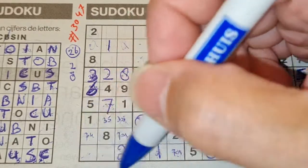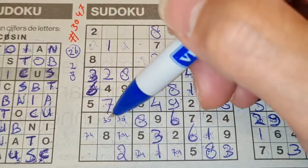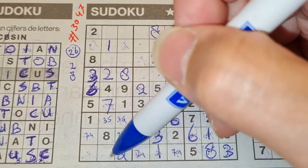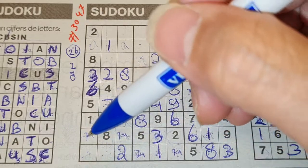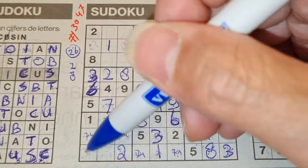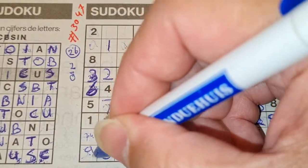The last pair in this big square. Here we have the 3 and a 5, 7 and a 4. So those two numbers are the numbers 9 and the 6. Yes, 9 and the 6. We see here 6, no 6 there. 6 should be here and the 9 goes there.